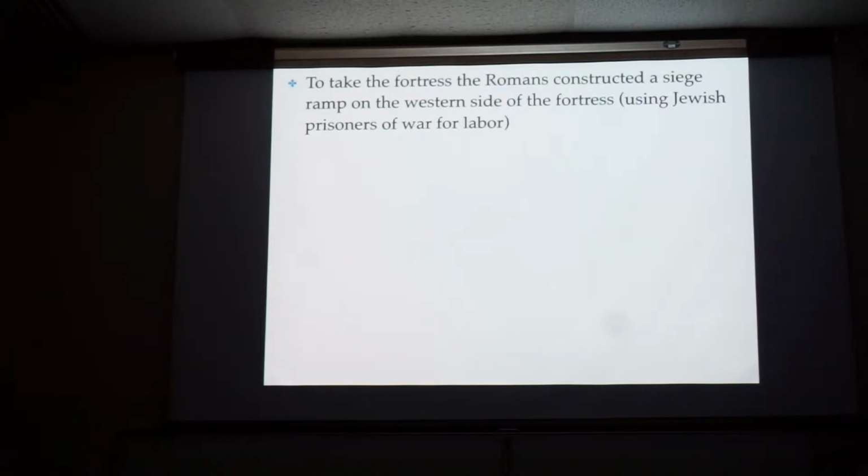So they build what is known as a circumvallate, V-A-L-L-A-T-E, which is a wall, a big stone wall around the entire fortress Masada area. The 10th Legion is about 8,000 people. They probably have at least that many, if not more, prisoners of war that are going to do all this hard labor. And that kind of wall was created to keep people from doing a sneak attack on the Romans.